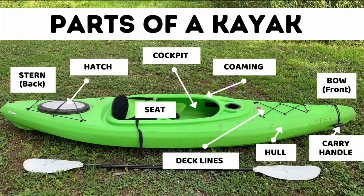So let's talk about the parts of our Gardner Camp kayaks. Every boat that you see has a bow and a stern. We're going to start with the bow portion, or the front part of our boat, on the right-hand side of this picture. On the bow, we have a carry handle that allows us to pull around our kayak while it's on land, which makes it very convenient to move around. Behind the carry handle, we have our hull. That's the inside of our boat where our legs go when we're sitting in the kayak.